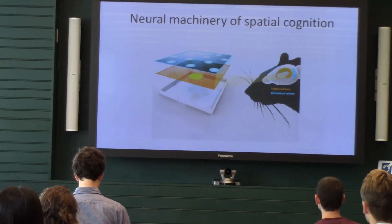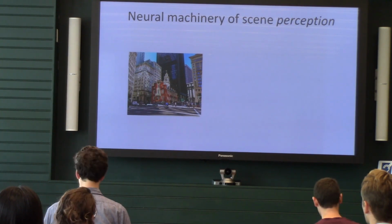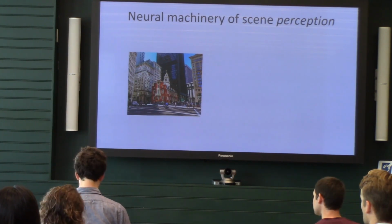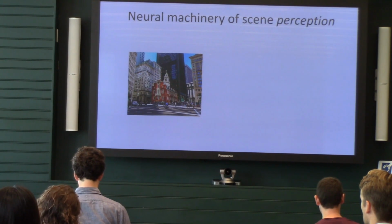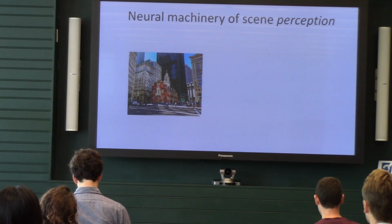And in my talk now, we're going to be turning away a little bit from the memory structures and towards perceptual mechanisms. And this is because we as humans are very visual creatures, especially in the context of navigation. So we tend to explore our environment using visual cues. We navigate to landmarks that we can see in our environment. We identify routes that we can take to traverse an environment through visual features.